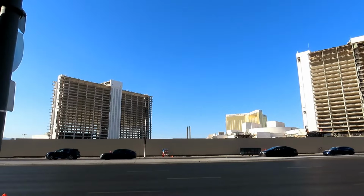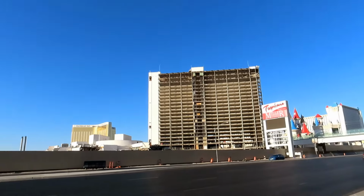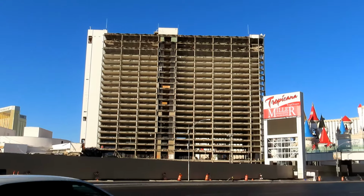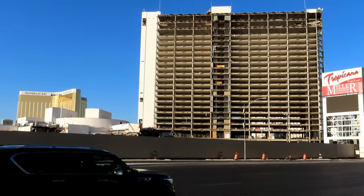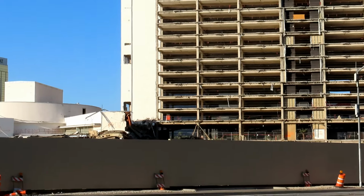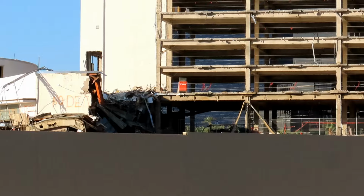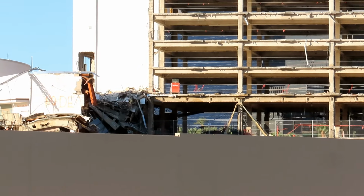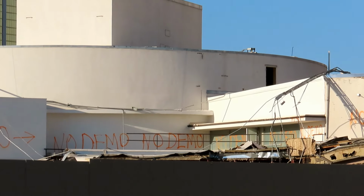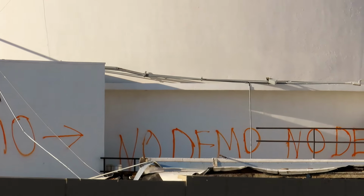All right, I'm now on Tropicana. We can see over here the front tower. And then over the wall from here, we can see a little bit of the building. So yeah, right over here, this is where the original 50s building with the porthole windows was. You can see that's gone. So now they got the no demo on this rounded building.